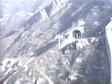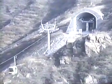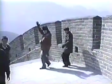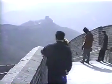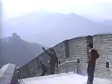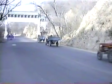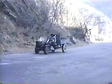Wait a second. There's the smart way to come up. A cable car. Ken, Jerry? Goodbye forever. Not forever. Okay, so sayonara. Oh, we're headed back down now. Auf Wiedersehen. Here's our ride back to Beijing.